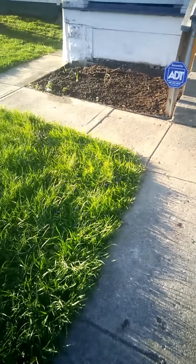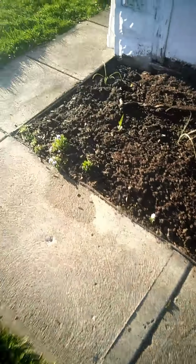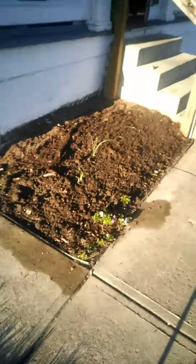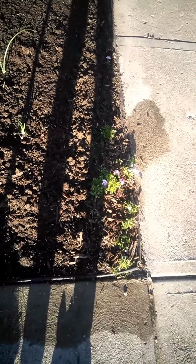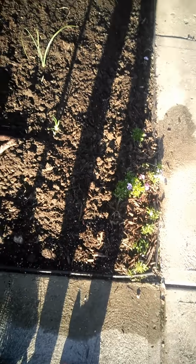So, guys, shalom again. So now we're finished. You can see what it looks like. Got the beautiful sun shining perfectly to give us light. So you can see I left those because they started to grow and they spread. They didn't fill up the whole garden like I wanted them to last year, but they spread it pretty good.